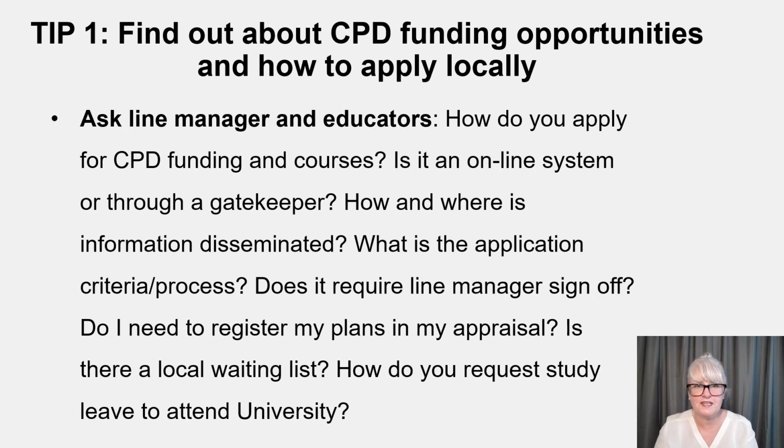So, 4 top tips to help you. First top tip, find out about CPD internal funding opportunities and how to apply locally. Ask your line manager and educators, how do you apply for local funding for courses? Is it an online system? Is there a gatekeeper? How and when is information disseminated?